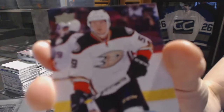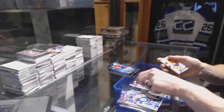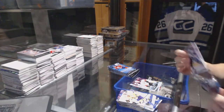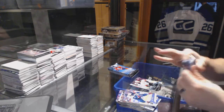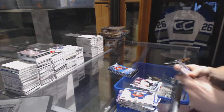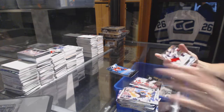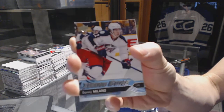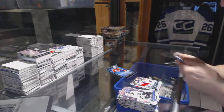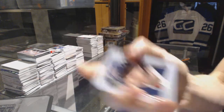Young Guns for the Anaheim Ducks, Nick Sorensen. Canvas for the Chicago Blackhawks, Patrick Kane. Young Guns for the Columbus Blue Jackets, Sonny Milano. Portraits for the New York Rangers, Mats Zuccarello.